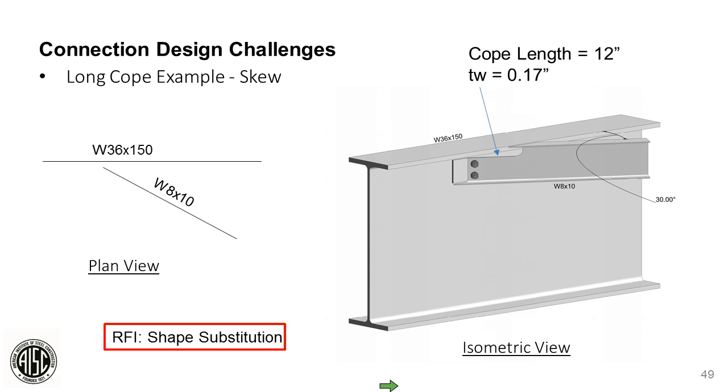Here's an example of a long cope that's created by a small W8 beam framing into a larger W36 girder. The cope is also increased due to the W8 framing in at an angle. So from the plan view, with the line drawing, it doesn't look too bad. But when we look at the members and their actual isometric size, the problem's pretty apparent.